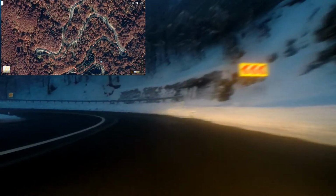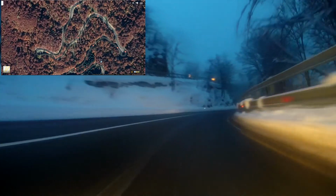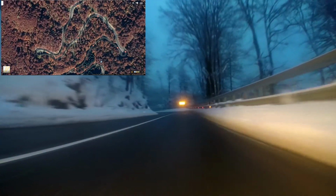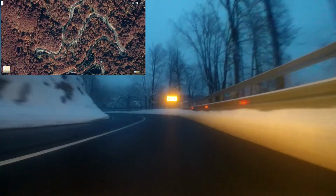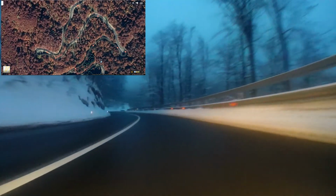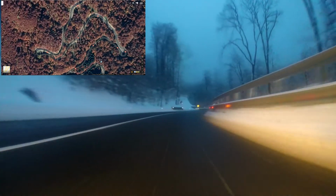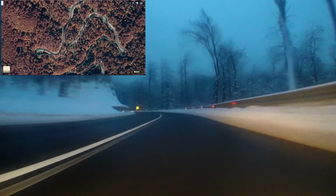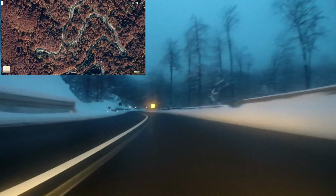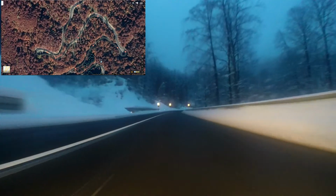So here comes another 180-degree left-hander where I usually shift down into second gear and after that accelerate pretty hard out of the corner. This next corner is also pretty elusive because you can go faster than you might think. But don't overdo it, that's my advice, especially in this type of weather. From here on I usually go 70-ish kilometers an hour, because there's going to be another right-hand turn at the end of this portion.